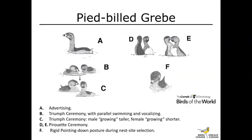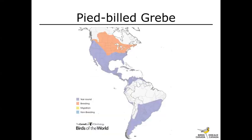And as well, it also has a variety of dances. And I just love the names that biologists gave to them, the triumph ceremony and the rigid pointing down posture. So all that to say is they have a lot of stereotyped displays that they do towards each other to start a pair bond and reinforce that pair bond. Grebes are just really adorable that way. Quite a wide-ranging species. You're going to see this grebe across much of North America, as well as South and Central America. So quite widespread.